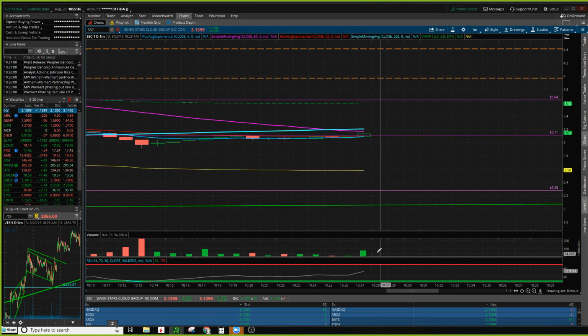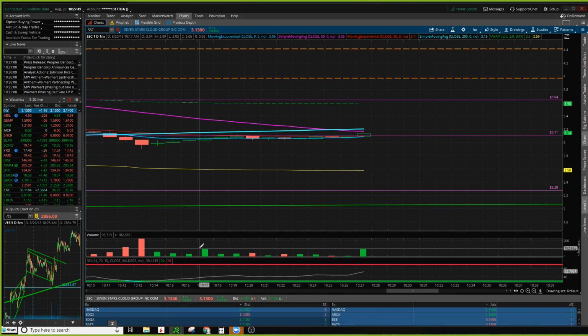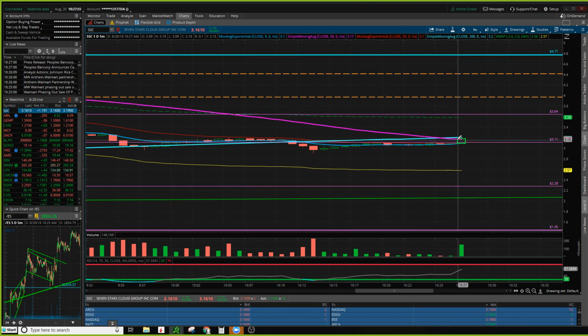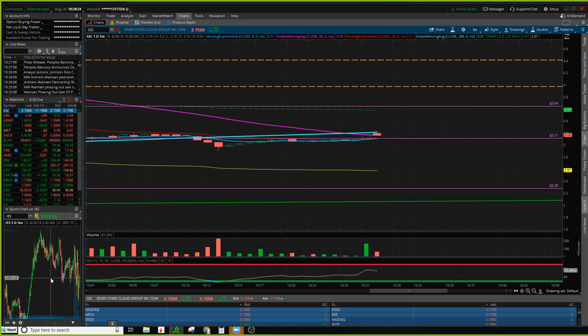Looks like SSC getting some volume here. 100,000 shares, 140,000 shares. You got the 50 SMA, 200 SMA. Look for this crossover. And VWAP is up around 3.58. So we might be watching a VWAP play right now. See if this follows through.